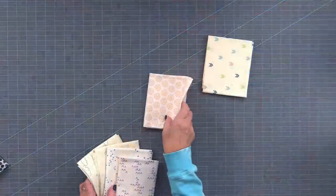All right, so the next thing to consider is your low volume prints. If you don't know what I'm talking about, low volume prints are usually light colored with a little print on them. It could be a tone on tone print, or a colored print, but just a little bit of print, and they're still not dark enough or dense enough to become a different color. So let me show you an example of some low volume prints I have here.